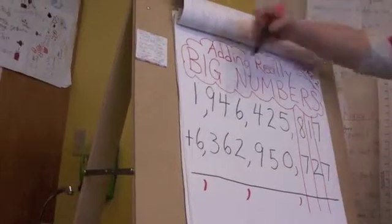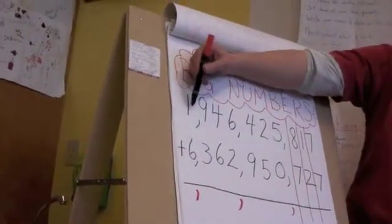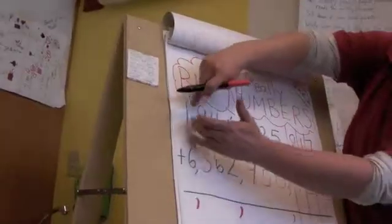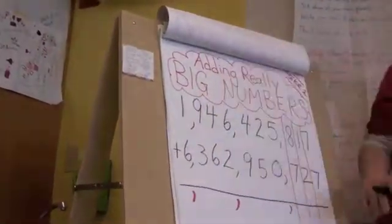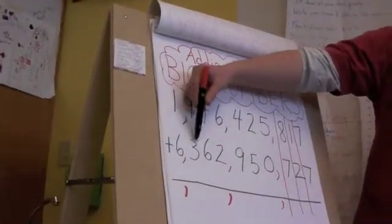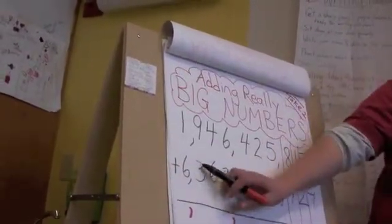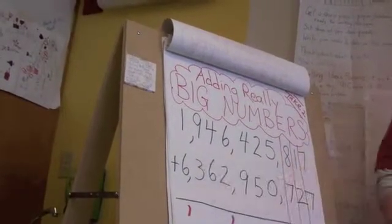Now, the other thing that you want to do before you even get to the columns is, when you've copied this problem over, if it's a problem you need to copy, make sure that the commas are lined up above each other and the numbers in the top problem are lined up in the correct place value with the numbers in the bottom problem. I wouldn't want to line up the 300 million with the 1 billion because then I'd be adding the wrong way. I would accidentally think that this was equal to 3 billion when it's only equal to 300 million.